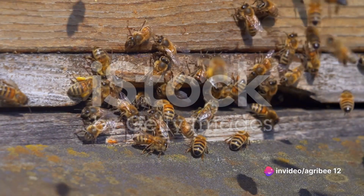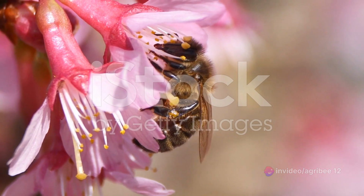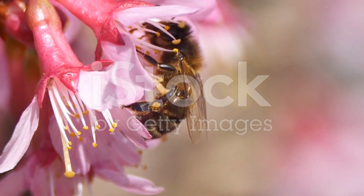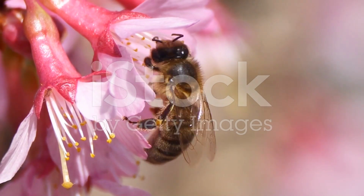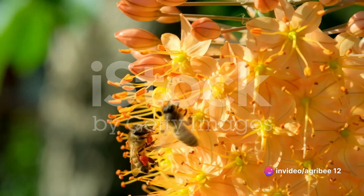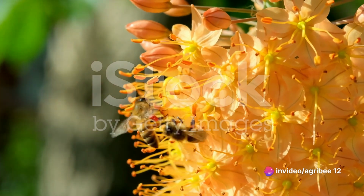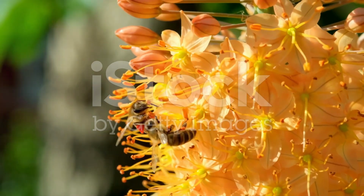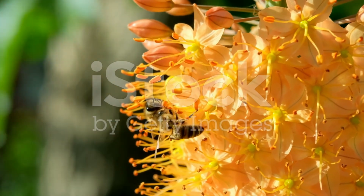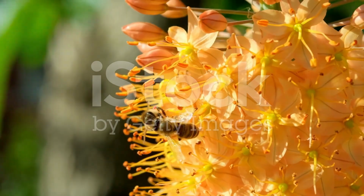Let's recall, bees gather nectar using their specially adapted tongues, then store it in their honey stomachs. Enzymes within break down the complex sugars into simpler ones, transforming the nectar into honey. Back at the hive, the honey is deposited into honeycomb cells, where our tireless bees fan their wings to evaporate excess water. Only then is the cell sealed with a beeswax cap, preserving the honey until it's time for us to harvest.